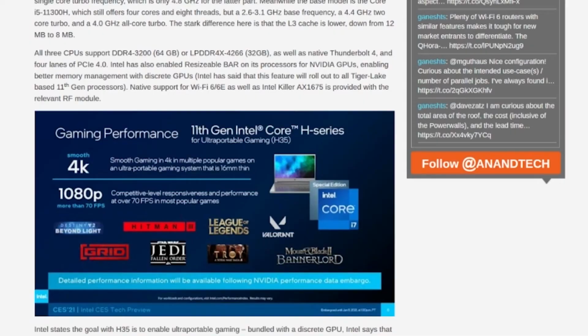Also, it has the new Xe graphics that are coming, however you pronounce it. Anyways, so if you have a thin and light, you're going to be able to do some light photo editing, some video editing, and so on and so forth. Maybe do some games and not have terrible frame rates.